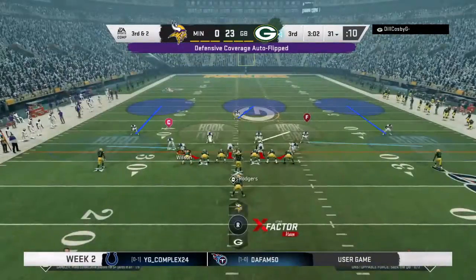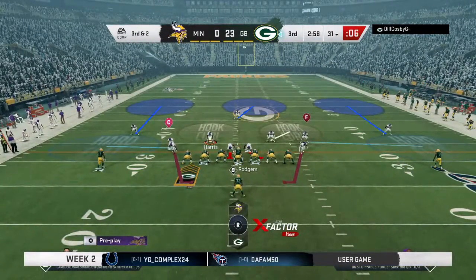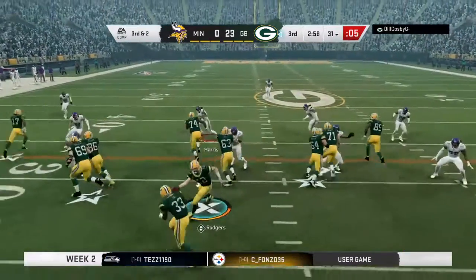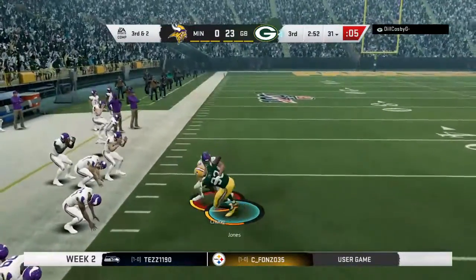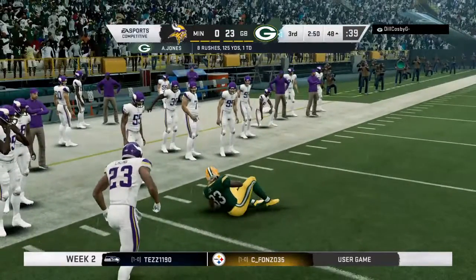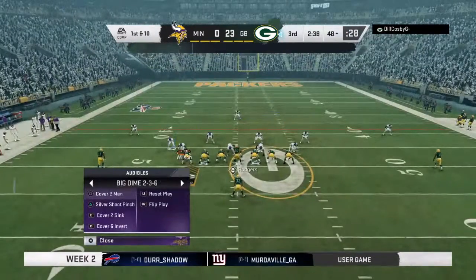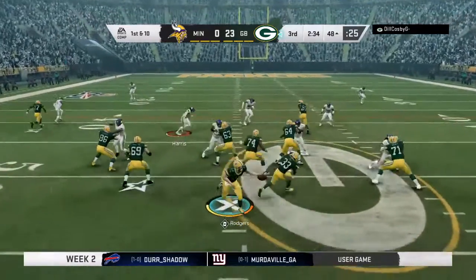And it looks like we've got a dime set here defensively. 6 DBs in the game. Hey, let's get this. Hey, watch this. Rodgers with a give. It's Aaron Jones. Oh, he's got a little daylight. And he'll be taken down, but not before they work it across midfield. Well, they were in search of a short gain on 3rd down, and they wind up nabbing over 20 yards.